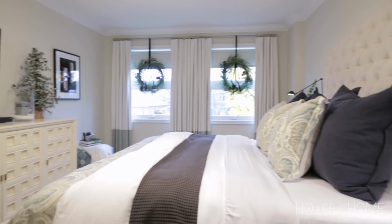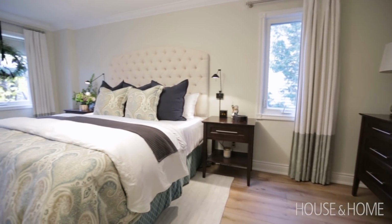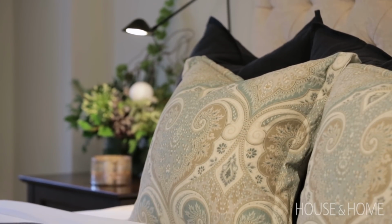The master bedroom is a refresh. The client had a beautiful headboard already, and she already had existing furniture. So our job was to find the perfect rug, new lighting, and freshen up the bedding.